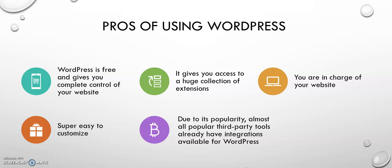You own and control all your website files and data. You are not tied to any web hosting company, and you can move your website anywhere you want. It gives you access to a huge collection of extensions, add-ons, and plugins to extend your website. This enormous access to professional applications allows you to make anything you want.